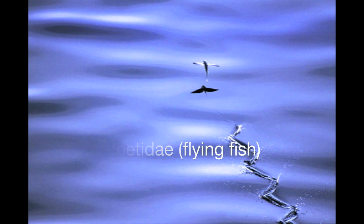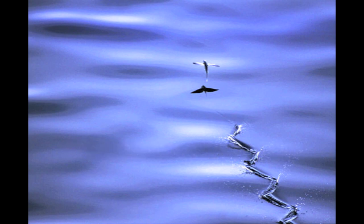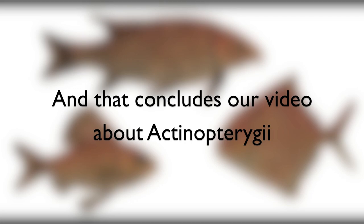Exocetidae, or flying fish, have large pectoral fins which enable them to jump out of the water. This allows them to glide for some distance above the surface to escape from predators. And that concludes our video about Actinopterygii.